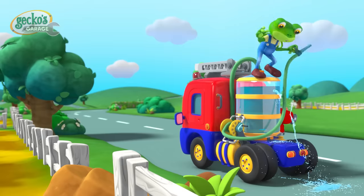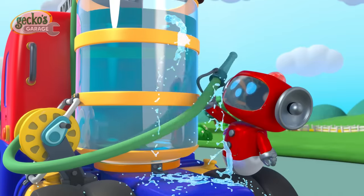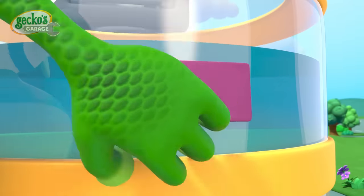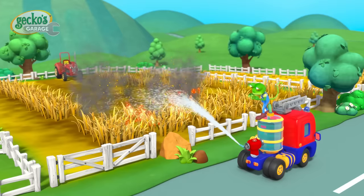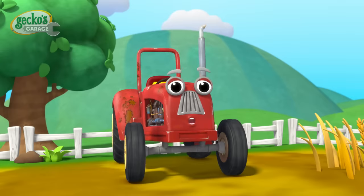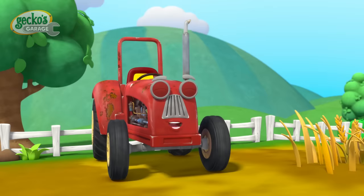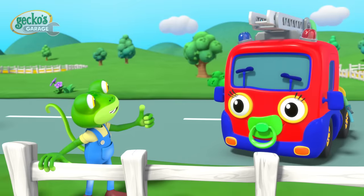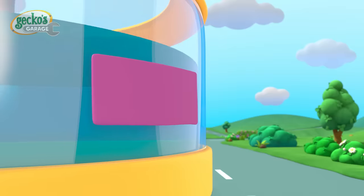Oh, no. We've sprung a leak. Take over, Red. No problem, Trevor. Ah, and well done, baby. You make a really good fire truck.